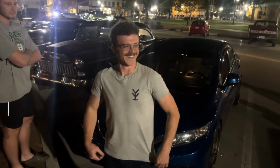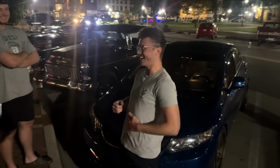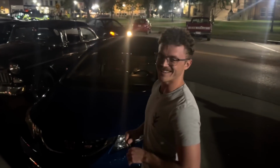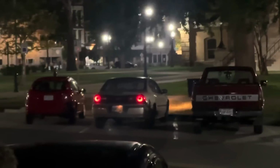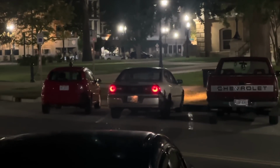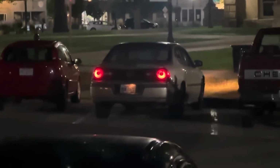I let this kid charge my phone for me, and I get it back, and there's pics on it. What the hell's the matter with you kids? We were all having a good time until... Say this is what you don't do. People are trying. This is what happens when you don't get beat up in elementary school.